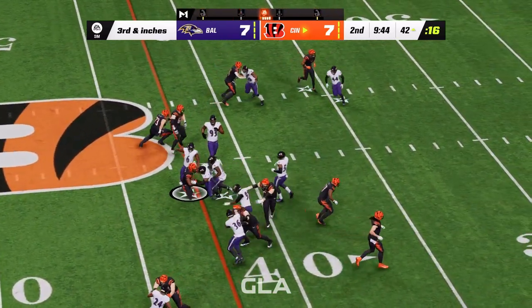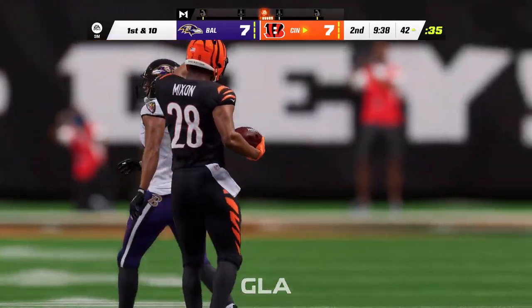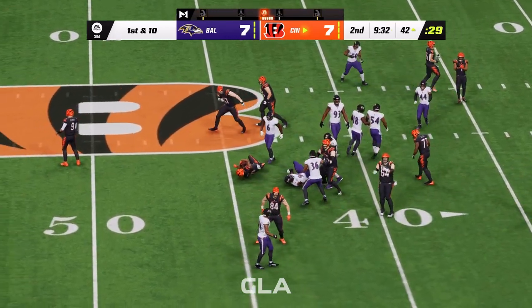On 3rd down, Mixon. And he'll be taken down, but he does have first down yardage. I think they like this drive a little bit better there, partner. Running game helping out, picking up some of the slack. Because remember, the last drive, they went 3 and out.